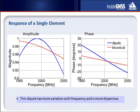This chart here shows you the gain and phase of the 2 elements in a selected direction as a function of frequency. You can see the biconical antenna, the red curve, has a little bit flatter amplitude and flatter phase. So it has less dispersion as a function of frequency.